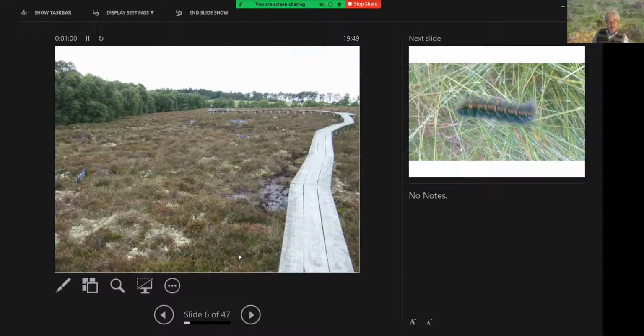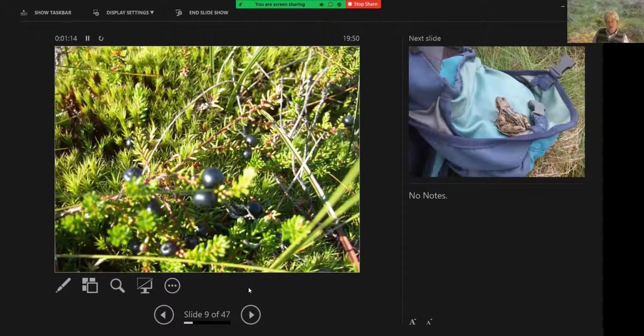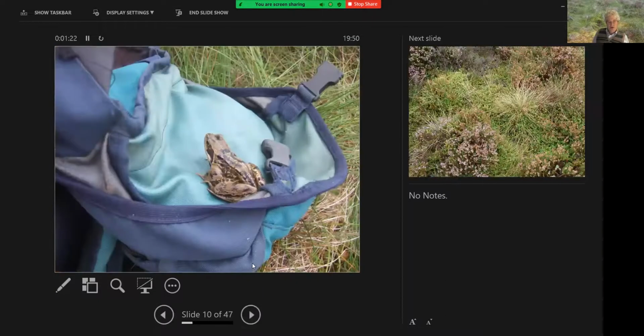As we've heard, there's a circular boardwalk, and it gives you good access to the variety of habitat types that there are there. The main one, of course, being a lowland raised bog. And you can see aspects of it in that vision. There are all sorts of critters there, from hairy ones to interesting plants. This is crowberry rather than the even rarer cranberry, but it's very nice. And of course, there are amphibians, and yes, there are a few adders, if you're lucky enough to see them.